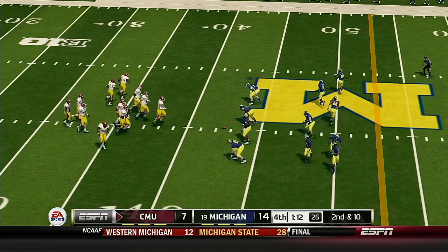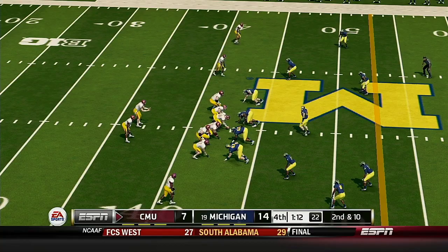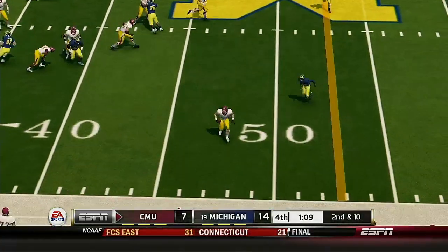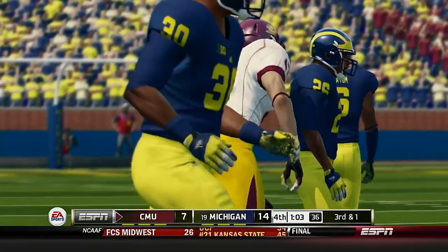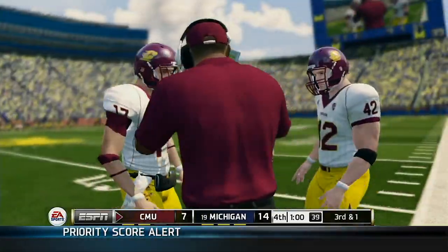From their own 42-yard line. Second down. Caught out of the open. He's taken down at the 48-yard line. Gain of 10 yards. Third down. Central Michigan just took their first timeout.